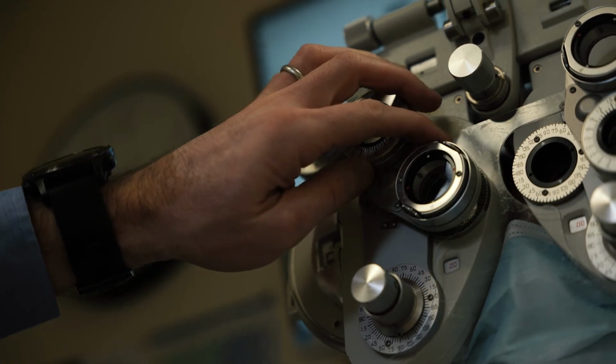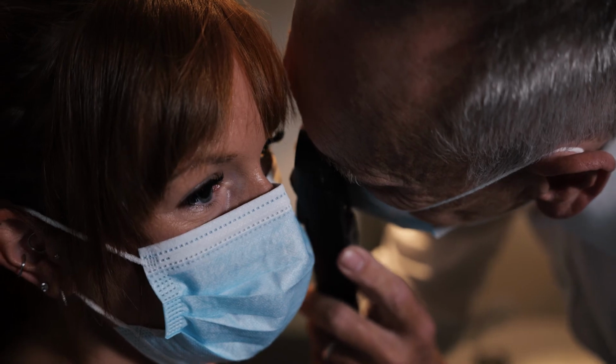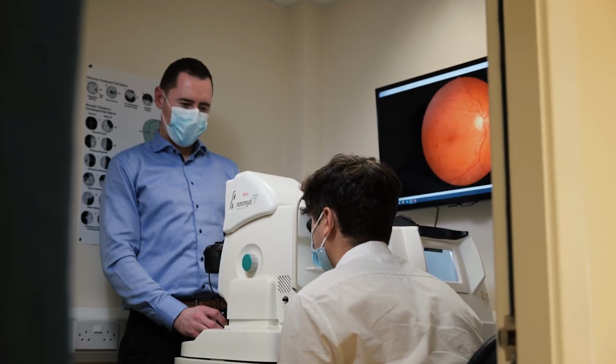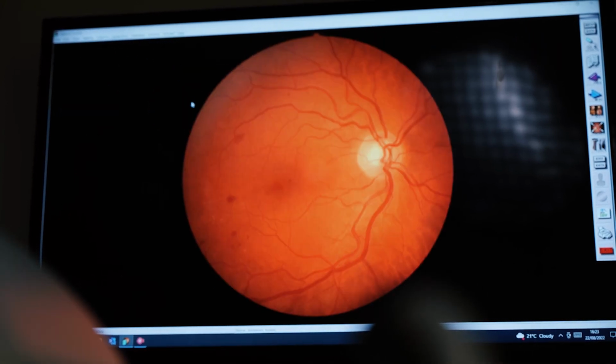It's very important for people with diabetes to have regular eye tests at least once a year, so that we can regularly examine the back of the eye and look for signs or changes within their diabetic retinopathy, so that action can be taken to prevent it from getting worse.